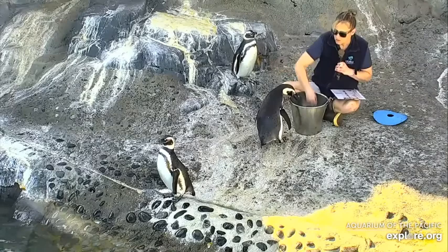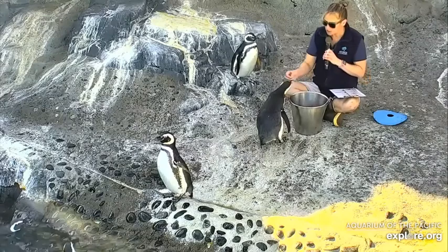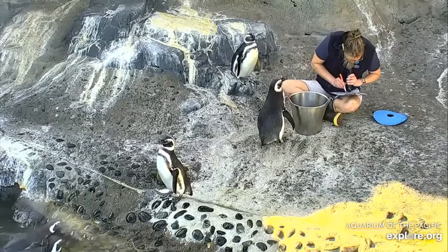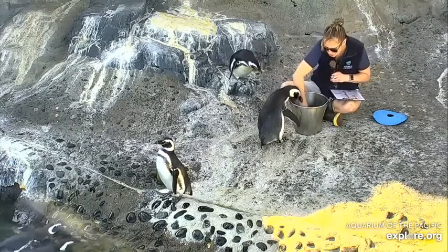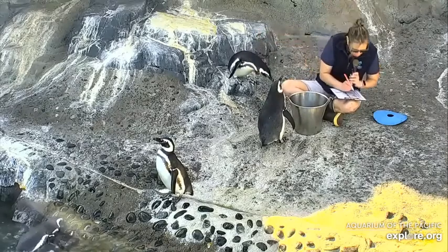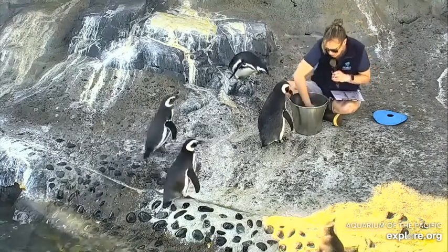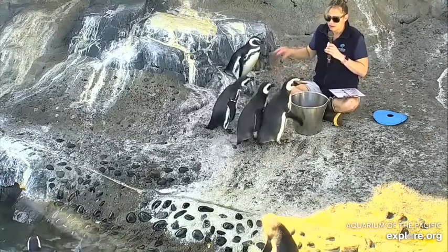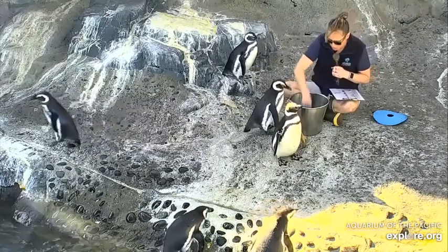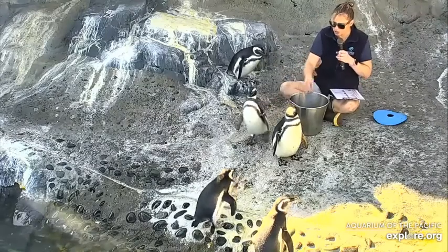But we are a part of an SSP, or species survival plan. So we do trade these birds to different facilities. So they might not spend their whole lives here. But there is somebody that keeps very close track of their genetics. So if they're suggesting a bird goes to another facility, it's because they want to make sure the genetics get a nice variety. We don't want to keep having the same birds reproduce, especially if they're related to each other or something like that. So we keep very close track of their genetics. And that pretty much goes for almost every animal that's in a protected environment.